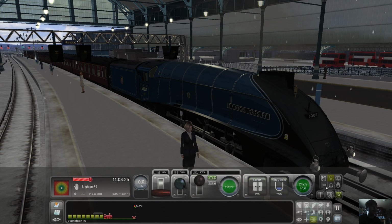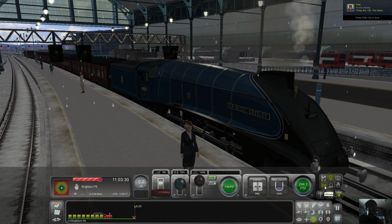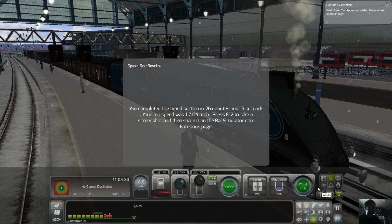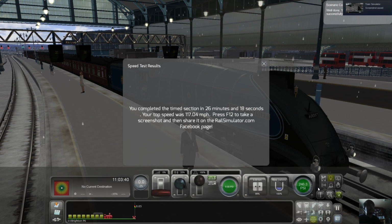Now let's close all that. Let's see, what was our top speed in this run then? 26 minutes 18 seconds, 117.04. Not bad. Screenshot. So yes, that was the Sir Nigel Gresley speedrun. I'm Bottom25. Goodbye.